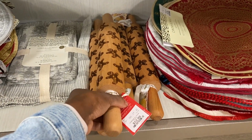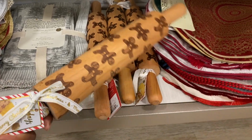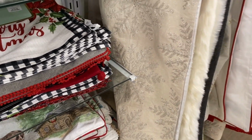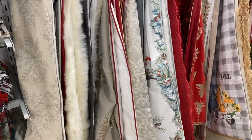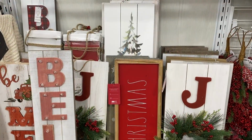So throughout my hunt at HomeGoods, I found so many Rae Dunn items. So coming up here, I'm just going to do a collection of my Rae Dunn items. So I hope that you guys really enjoy them. I am going to be adding a lot more into my decor this year.